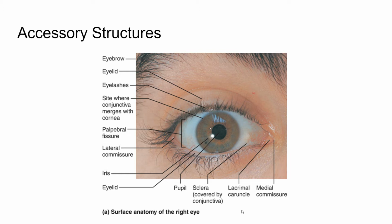Only about 1/6 of the eye is visible. If you look at this person, the rest of their eye is hidden in their skull. Only a small portion of the eye is visible, but so much of our sensory input comes from that.